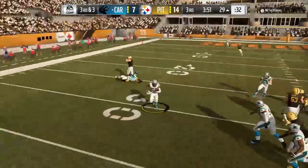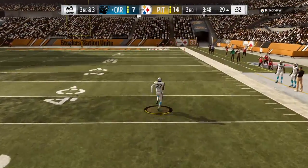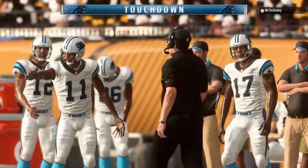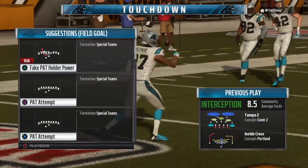Here's Roethlisberger. Oh, and this ball's tipped and intercepted. Picked by Kevon Seymour. The 40, the 20, 10. And he will bring this one back. It's a pick 6 for a Panther touchdown.